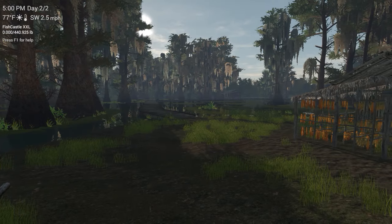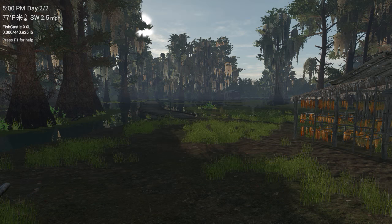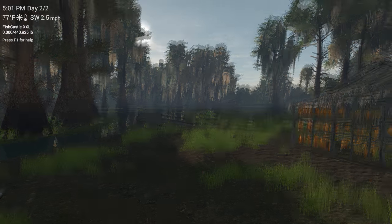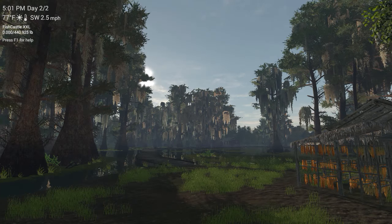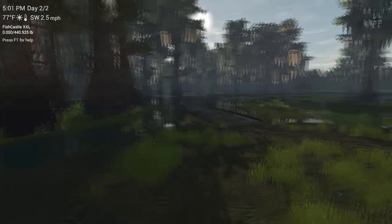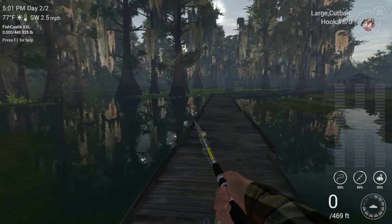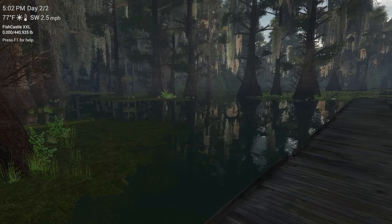But anyway, this area here is connected up to the other area where the cabin is. And I'm going to set this mic down. So if you have a little trouble hearing me, hopefully that's not the case, but we're going to just kind of mess around here a little bit. Come out here on the dock. Try a little bit of our luck here.